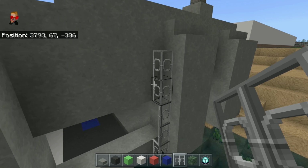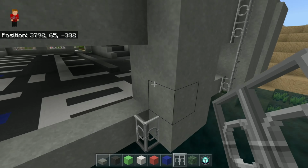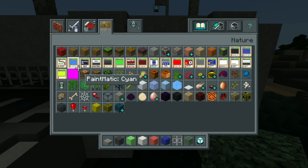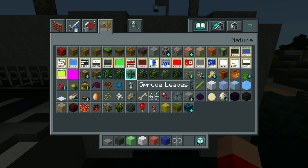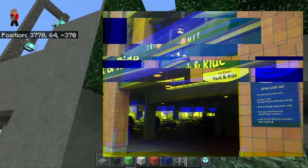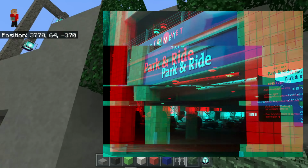Anyways, before I get back to the time lapse and the music, you can see that I added some foliage on the side. I don't really know where I got the idea from. I think I saw a parking garage in downtown Portland, Oregon, where I kind of got inspired to build that. This build is also inspired by the park and rides at the TriMet MAX light rail stations, also in Portland, Oregon. But this parking garage design with the foliage, I don't know where I got it from. I just fell in love with it. I honestly don't know. Anyways, enjoy the rest of the video.